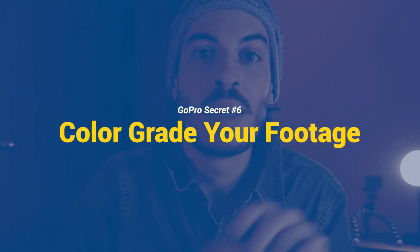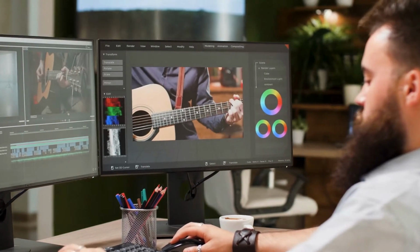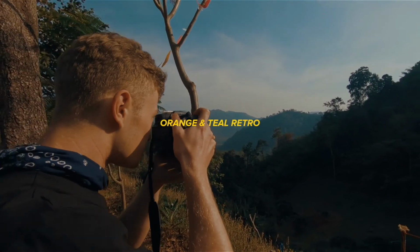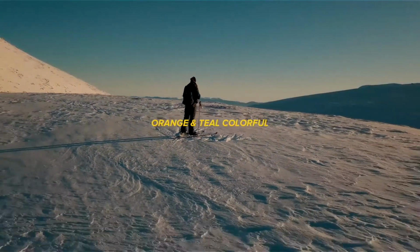GoPro secret number 6, color grade your footage. Color grading is where you create your video's aesthetics. It's an entirely optional process, especially if you're aiming for film realism. And of course, color grading does help express a visual tone or mood to highlight the narrative. For example, boosted orange and blue tones could be used to enhance a travel story, like you see in the example right here. Among professional film editors, there are dedicated teams of people just for color grading films. They are called film colorists. So you can imagine how widely used this niche can be.